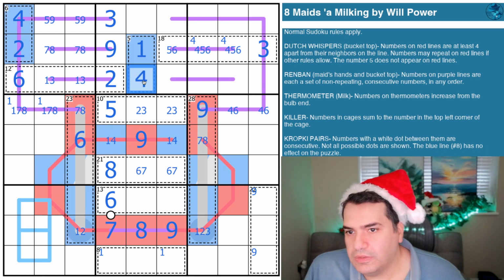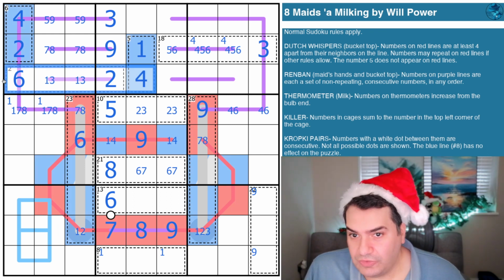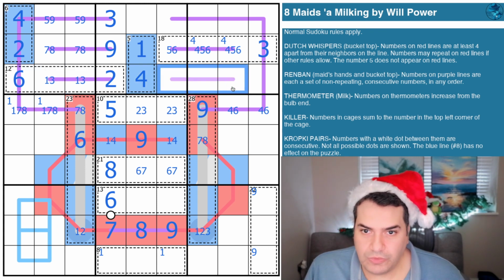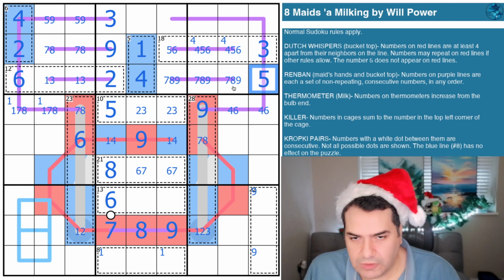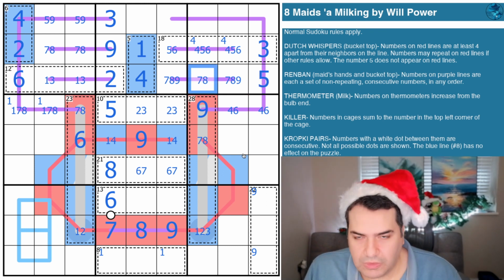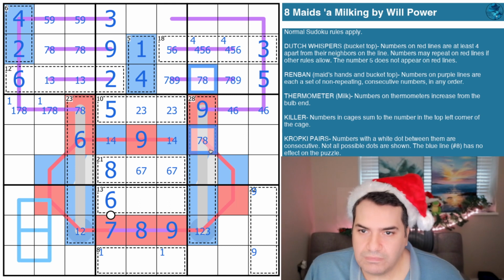So you can see here, I've got 1, 2, 3, 4 and a 6. I still need a run of 3 digits. This can only be 7, 8 and 9, and the 5 is here at the end. That's not 9, that's a 7, 8 pair. I mean, it may be useful later, but lovely. Just incredible stuff today, Will.